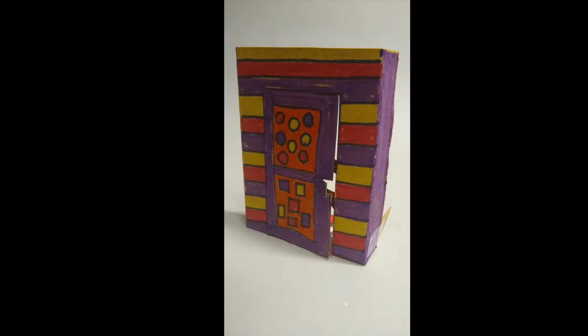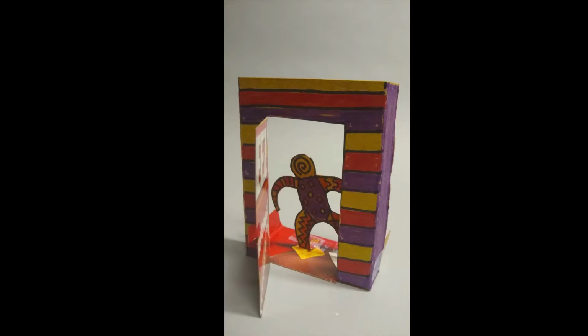Guys, here's a sneak peek at what we'll be building. This is a small sculpture with a working door and a whole lot of pattern and decoration. When you open the door, we can even see a little guy inside.